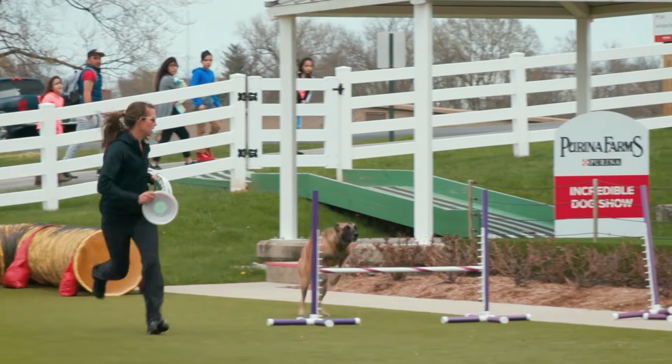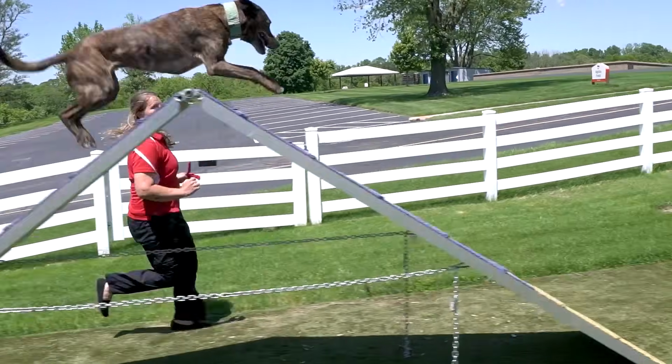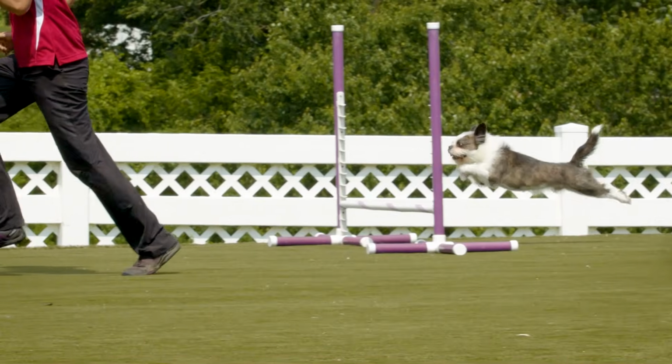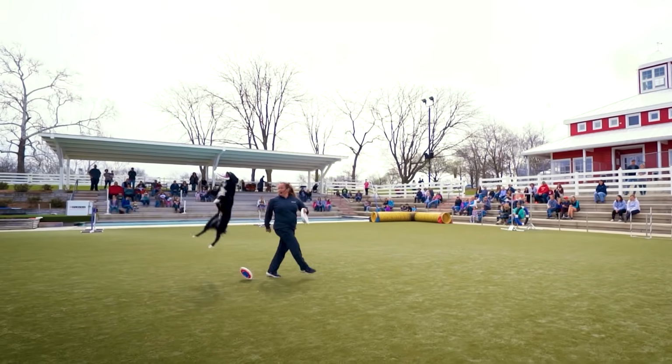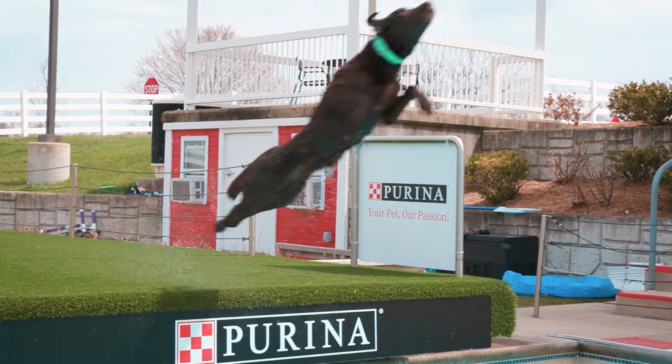The second sport our dogs love to participate in is agility. They try to run as fast as possible through the obstacles without making a mistake. Even the little dogs like to get some runs in. But our dog's favorite sport is flying disc. They love to run, jump, and catch discs no matter where they are thrown. So sit back now and enjoy the show.